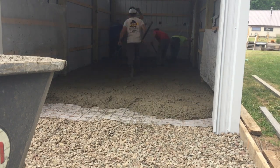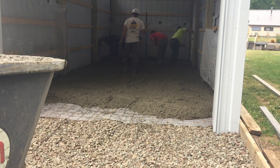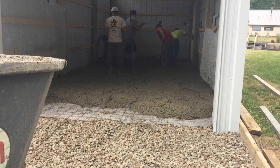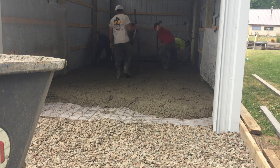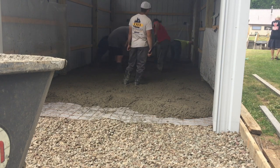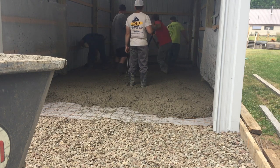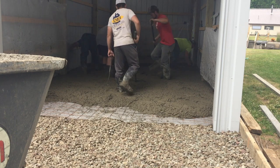I didn't want to splatter too much in there with my power screed, so I didn't end up using it. But this building's 12 foot wide, so we had to angle the screed board. I don't have a 10-foot screed board. I've got a 12 and an 8, so the 8 was kind of small, and the 12 was just a little bit too long, so we just angled it down through here, and me and Pat were pulling it off, and I think Frank and Trevor were leveling it off or puddling behind us.